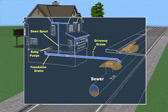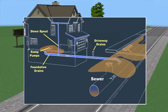The less clean water that we get into the system, the less we have to treat, and it doesn't need to be treated. So things like rain leaders, your downspouts, sump pumps, driveway drains, all those kinds of things, if we can get those out of the sewer system and just splashing on the ground or direct them to a storm drain system, we're much better off.